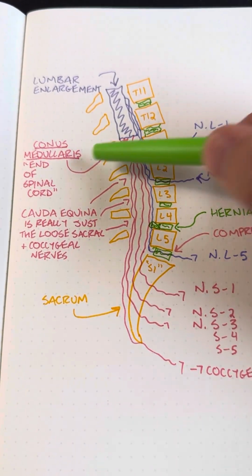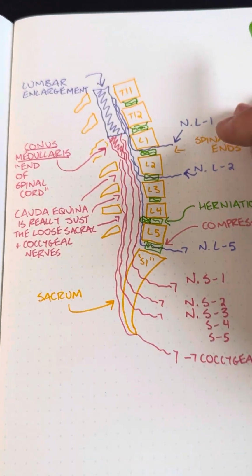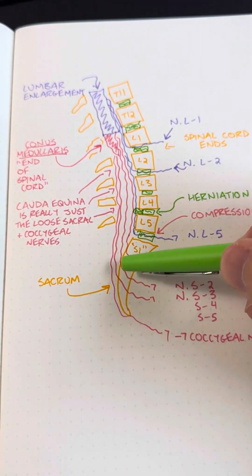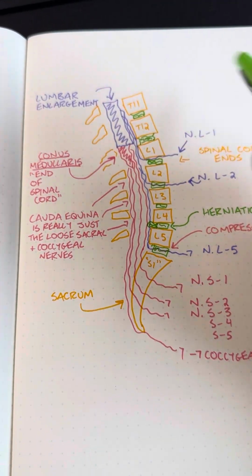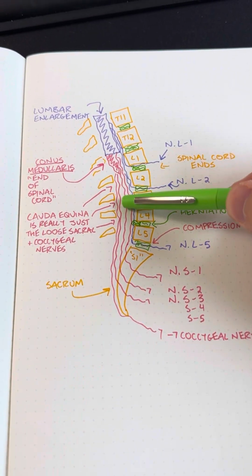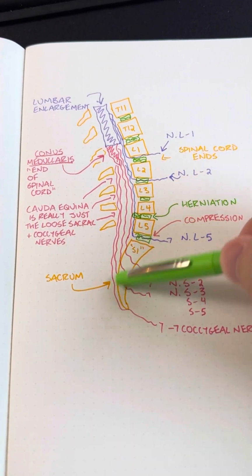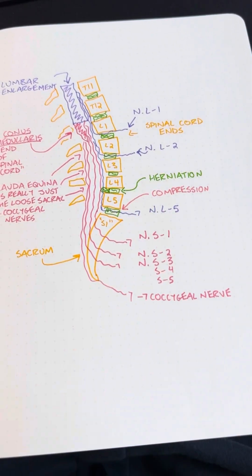The conus medullaris, right around L1, L2, is where the spinal cord ends. Now, there are plenty of nerves still continuing down in the spine, but the cord itself is ending there. The string of nerves that come down are also called the cauda equina. The cauda equina really is just this loose, spaghetti string of your sacral and coccygeal nerves here, okay?